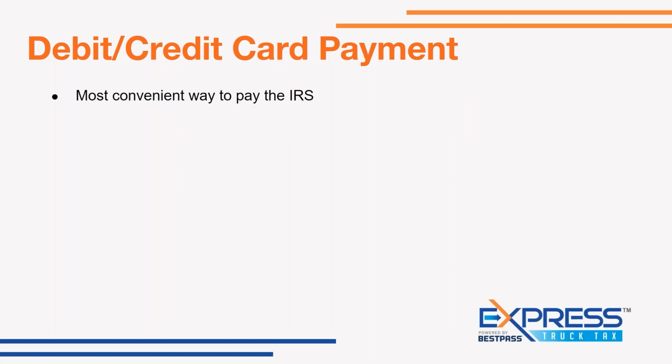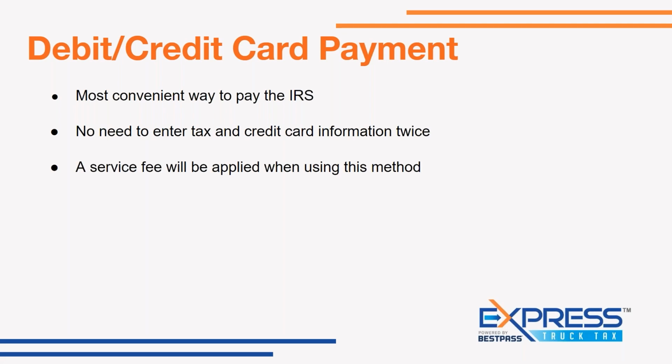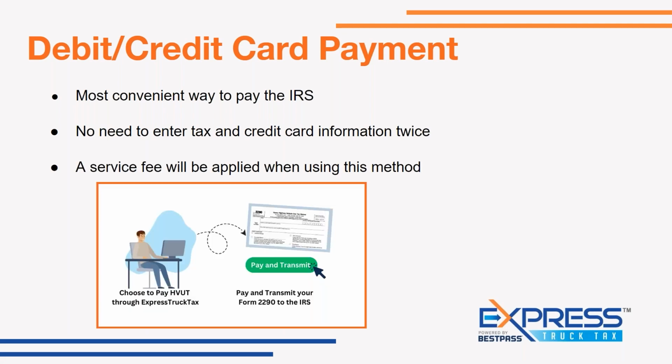Now, the smartest way, I think, is to choose credit or debit card. Now, this is the most convenient way to make your IRS payment. You don't have to enter in your tax payment information twice. You don't have to do any other steps. You enter it in on Express TruckTax, and then you pay and you transmit.